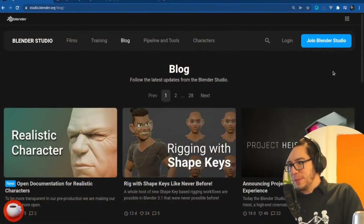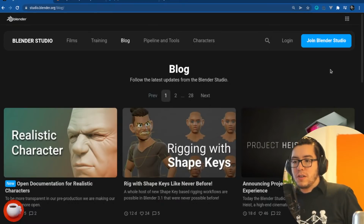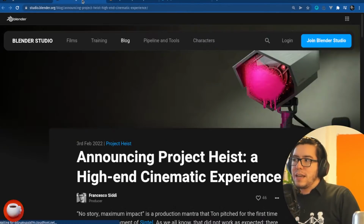So we're going to see some of those changes, but we're going to start with a little announcement that the Blender Studio did. The Blender Studio people announced that the next open movie project is going to be focused on realism. It's called Project Heist, and it's the next open movie project.